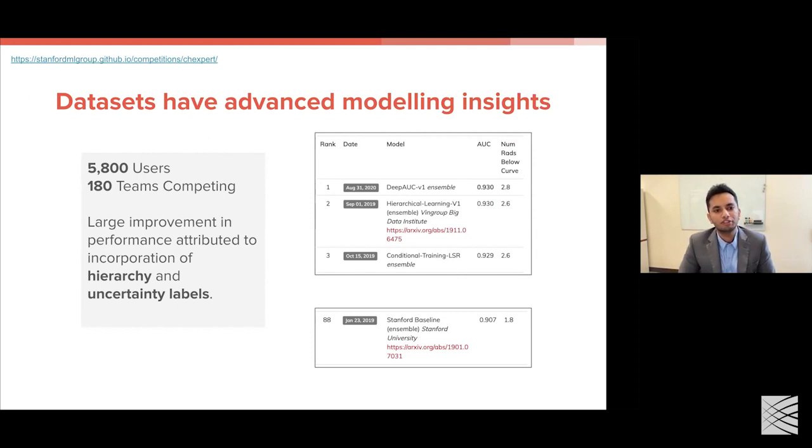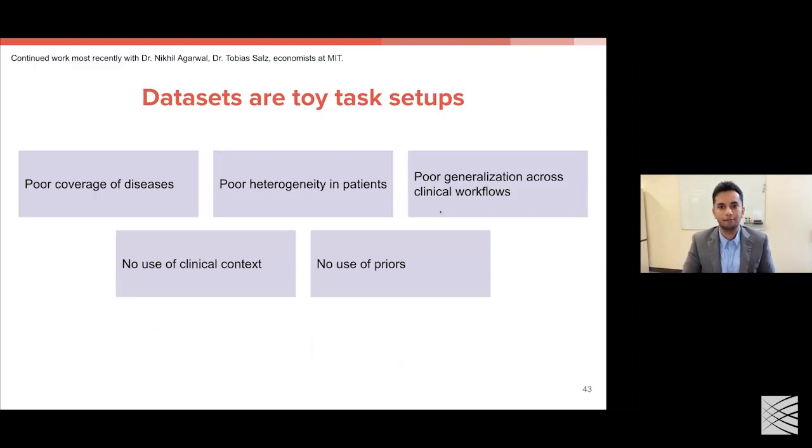Over the last few years, there have been a lot of teams that have competed on this leaderboard, and that's allowed us to understand what are key modeling insights that help improve performance. And there have been insights in terms of what loss functions are useful, the incorporation of the hierarchy that is common in a lot of medical tasks, and the incorporation of uncertainty, which is very important to be able to handle labels where it's not just binary outputs, but there's also an uncertainty label existing in the data set.